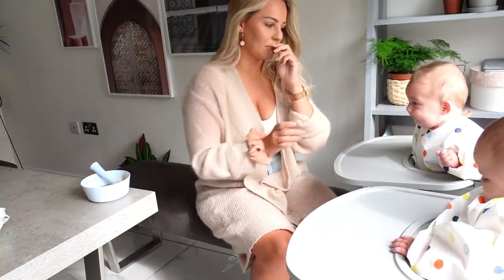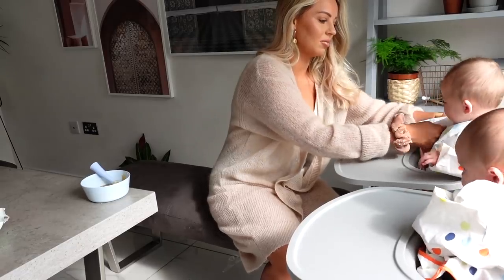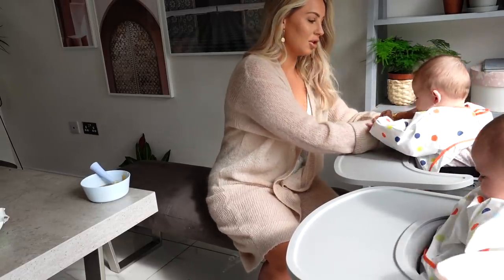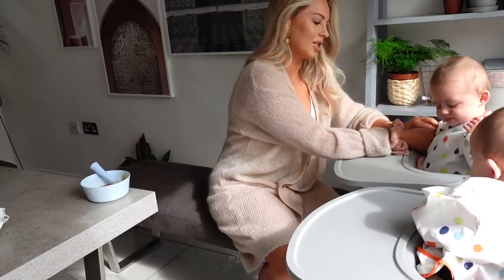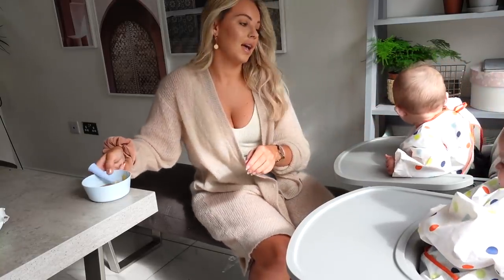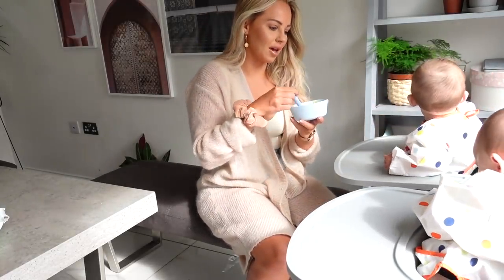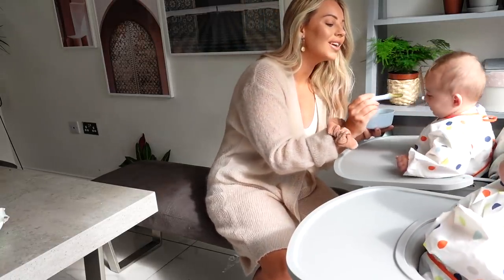So I put on their aprons after I put on their straps, so it keeps the straps clean. Someone actually told me that. I think it was either on YouTube or Instagram, but a good tip to put the straps on the high chair and then put the aprons over the top. And I've got these aprons, which are from IKEA, which are just wipe clean, which are really handy. You can have some more.